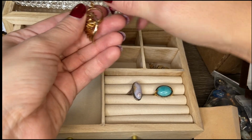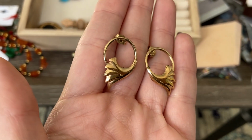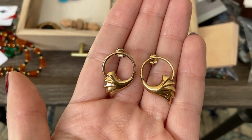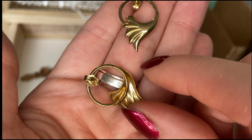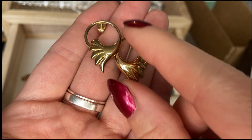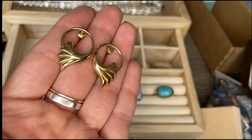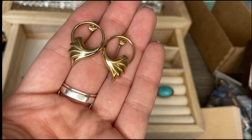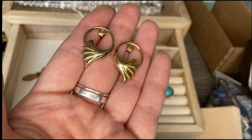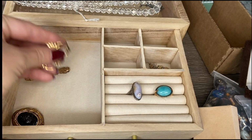Oh yeah, and then these little earrings. So these were $3 as well. And I noticed that they were a little bit tarnished. And then when I looked at the back, I noticed that these backs said something, and they are in fact marked sterling. So these are little sterling gold vermeil earrings. I really liked the design of them. I thought these almost had an Art Nouveau feel to them in style. I definitely don't think they're quite that old, but thought they were beautiful, and happy to pick up some beautiful sterling earrings for $3.